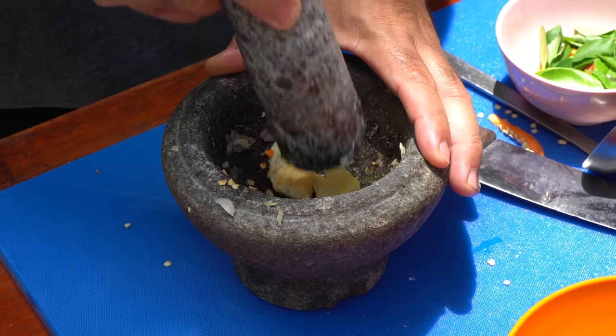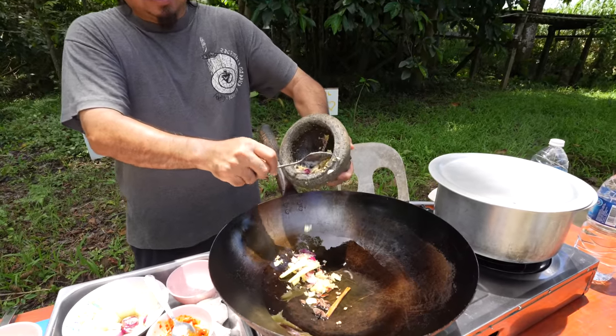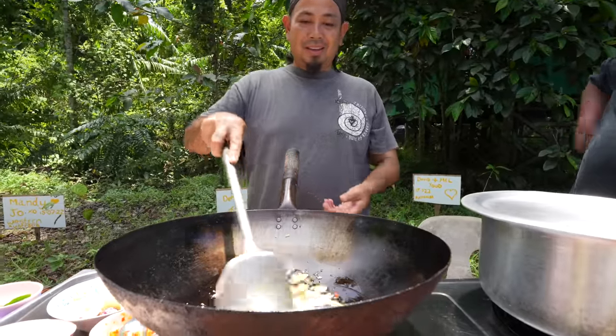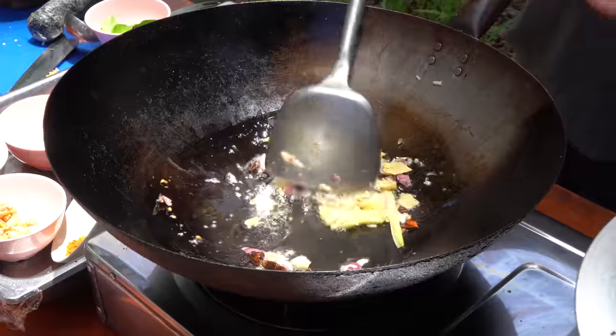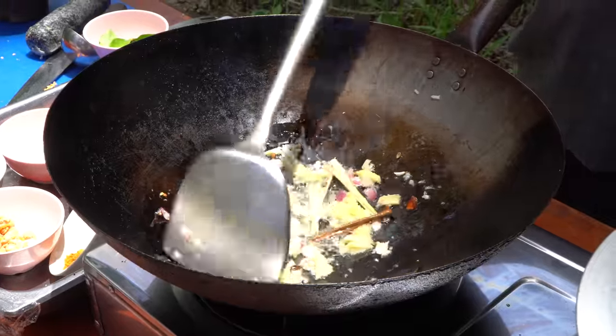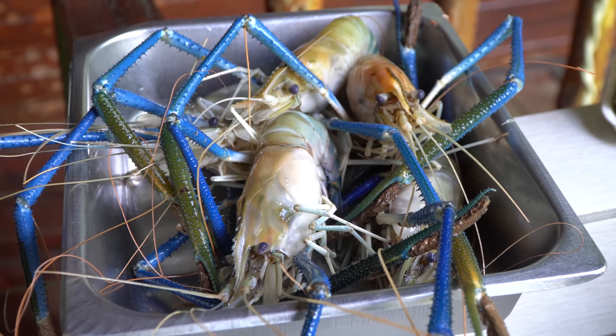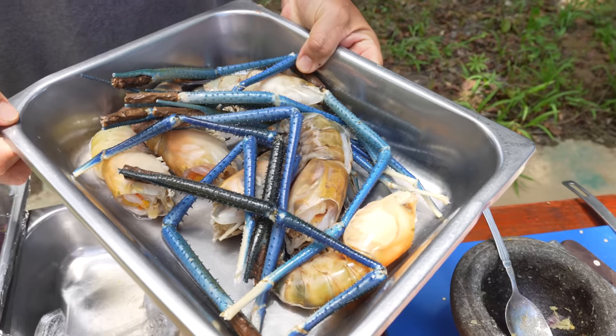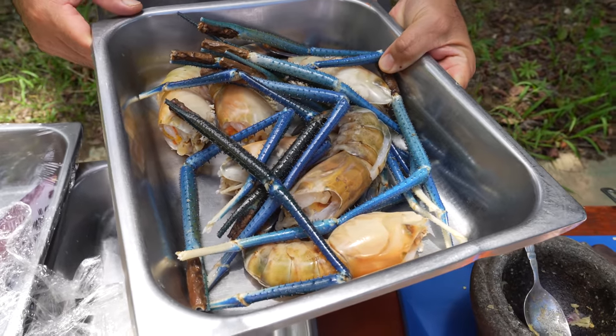So the fish goes into that beautiful rich red gravy and cooks away, and now it's time to cook the prawns. For the base of the prawns, it's pretty much the same ingredients. It's gonna be a sambal prawns, and those things look huge. They've got these big blue arms and fat tails on them. It's the beak. They're huge.